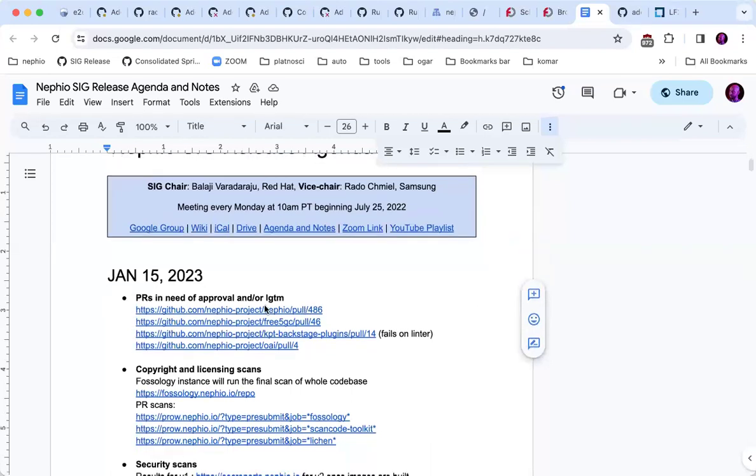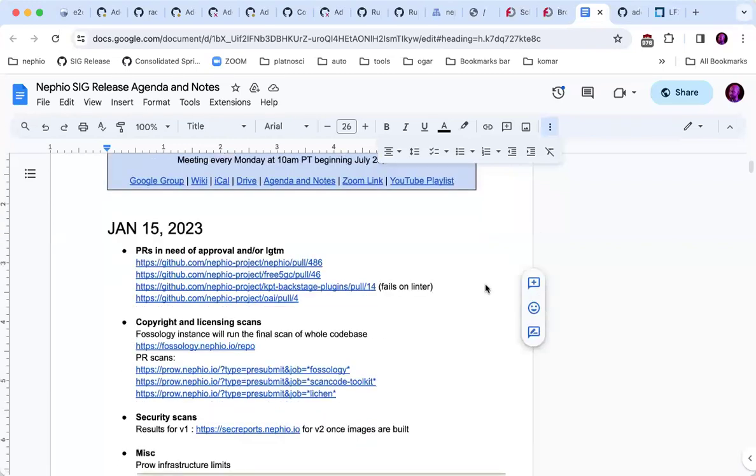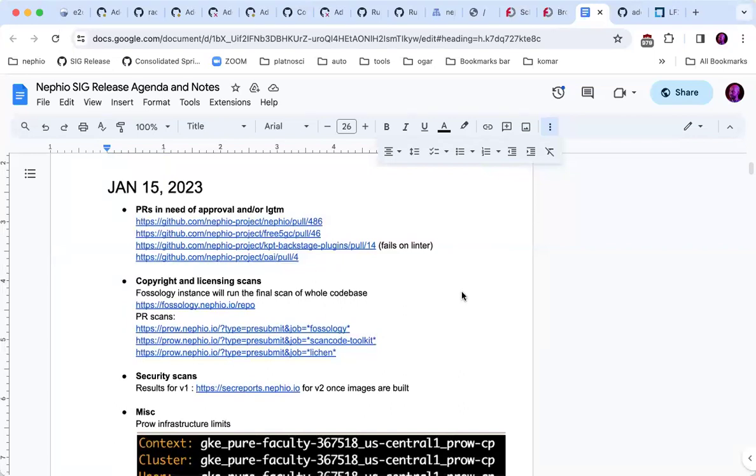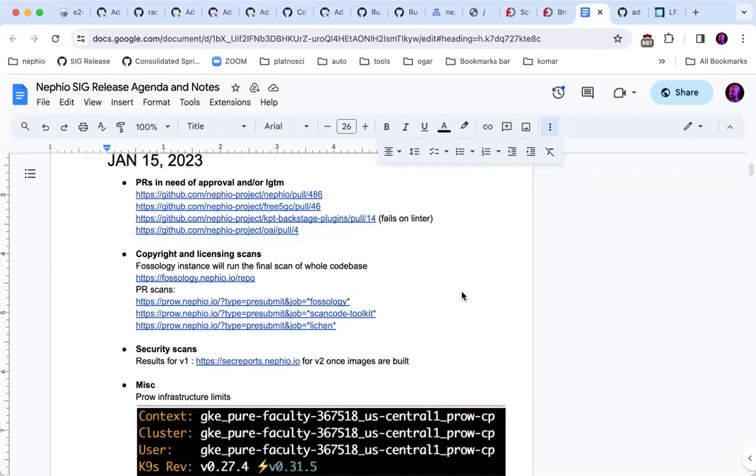So all these 4 PRs here build images for testing PRs before merging. Once those are getting in, I will push the next one, which will actually start the end-to-end testing based on those images. So that's one thing done. And yeah, one blocker is that the KPT backstage plugins fail, but it seemed like an easy fix.